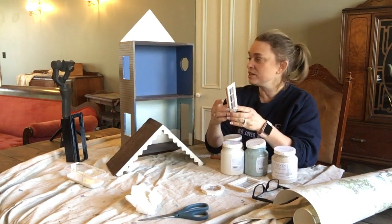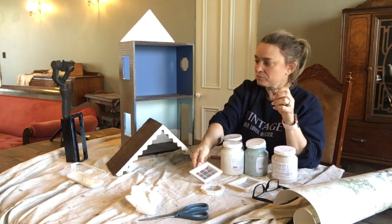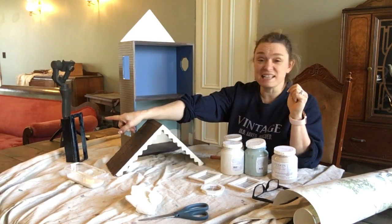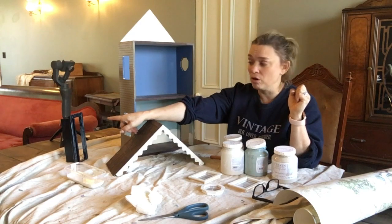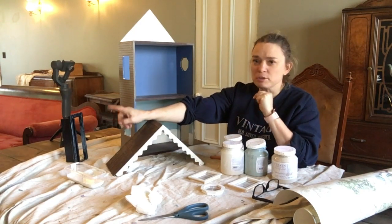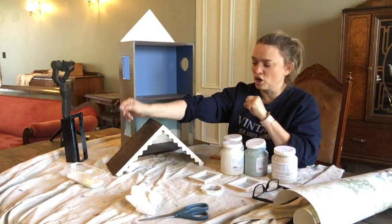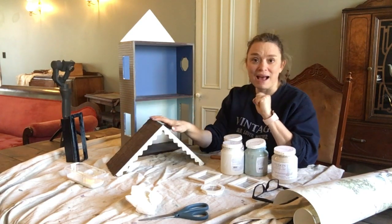So these are almost ready to go back into the house. And then the final piece is I have painted my front door, and again that's been painted in the same black as we've got on the front door at the manor, and I'm just waiting for my first coat to dry so that I can do my second coat and then get them all put back together.